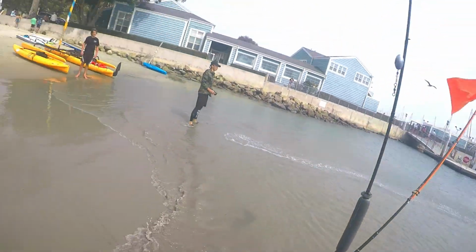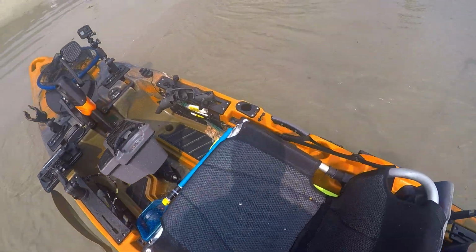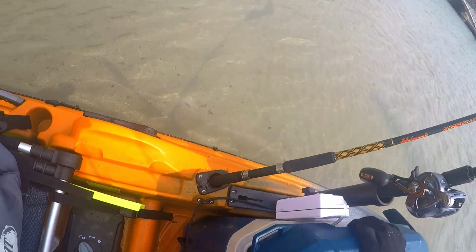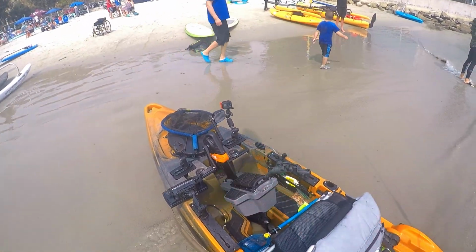So now you have my initial impressions of this big water kayak. I'll obviously be spending more time with it. This was just the maiden voyage. We'll learn more about it as I spend more time with it on the water.